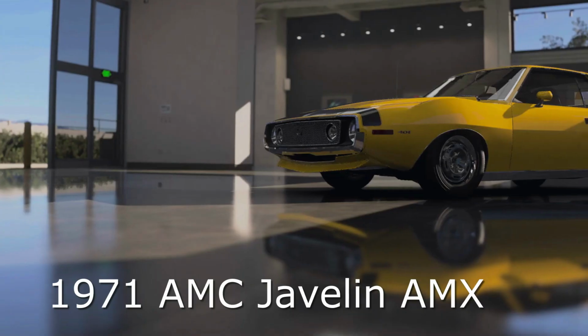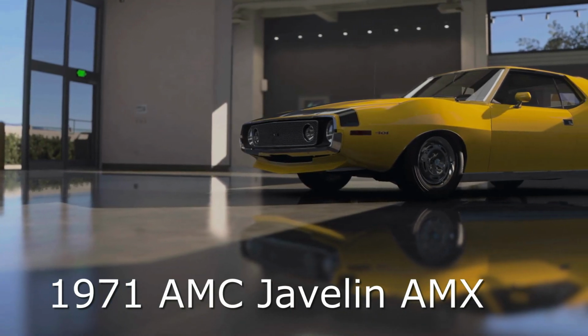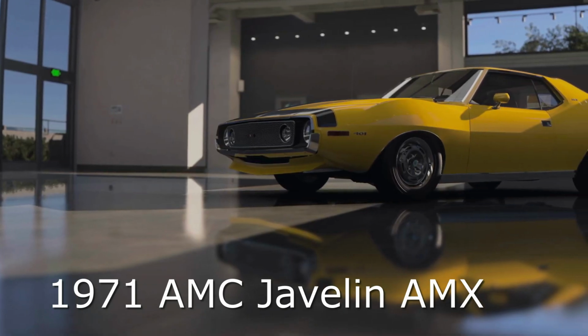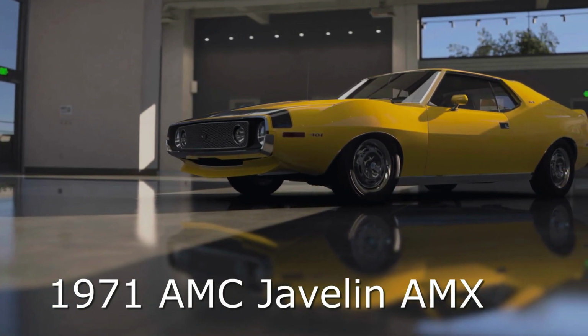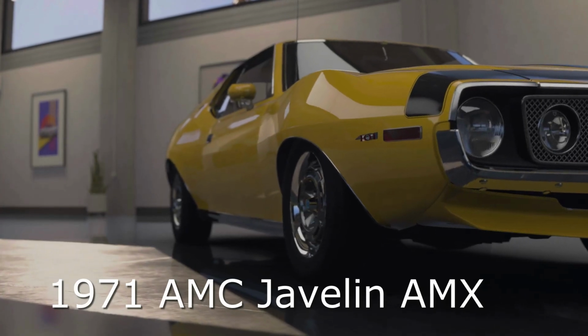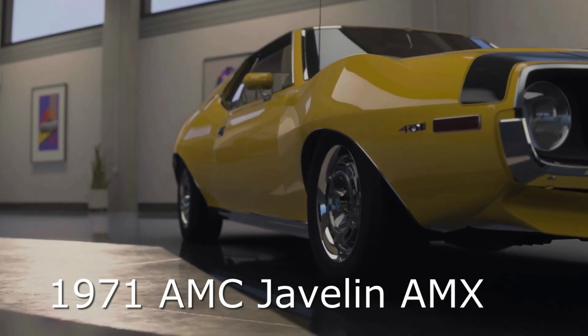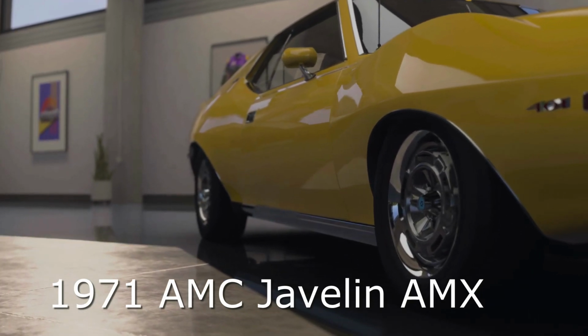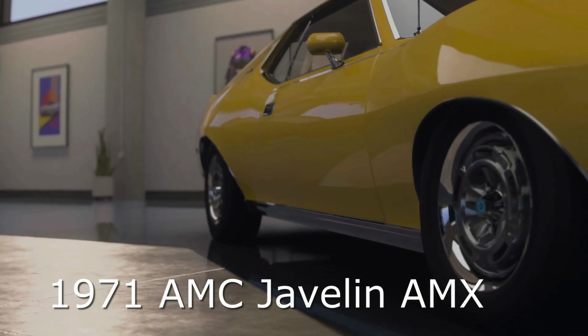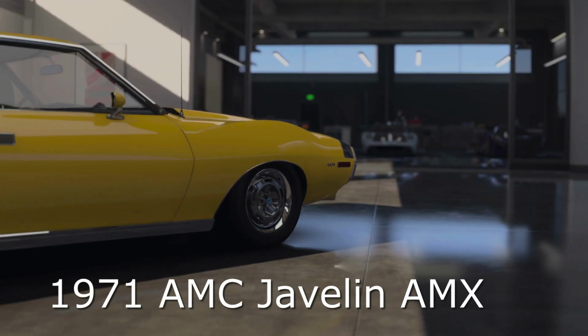It represents AMC's determination to prove they could play with the big boys. The car's styling was ahead of its time, with a sleek fastback profile. It had muscle, looks, and a rebellious character that stood apart. Its production numbers were relatively low, adding to its rarity today. Enthusiasts often call it one of the most underrated muscle cars ever.